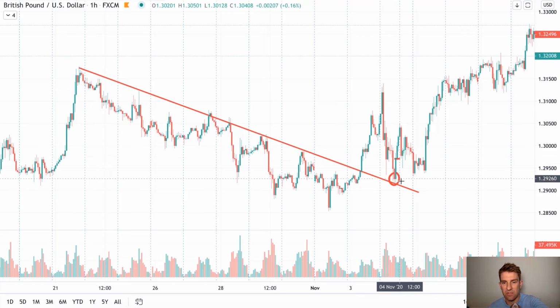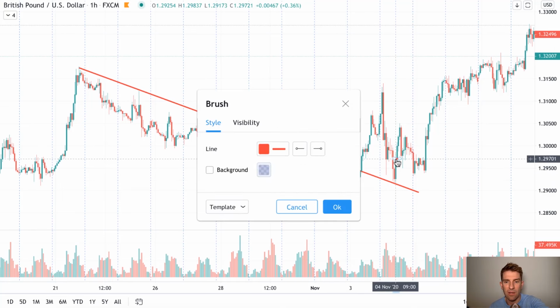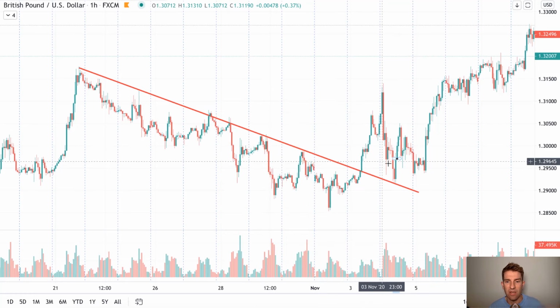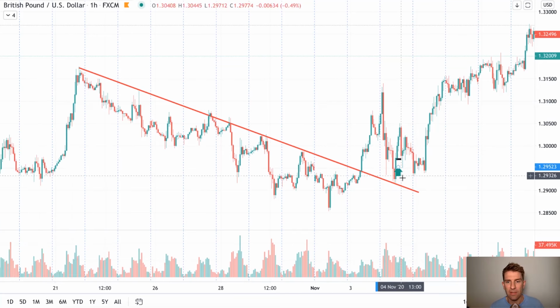Let's put these things in realistic perspective. Let's take this one off, and let's put this one here and say, right, I am buying during that point in time right there, and that would be a standardized trade. Market comes up, let's use an arrow, that's much easier. Arrow up, let's put him there. There you go.